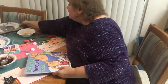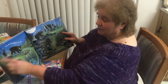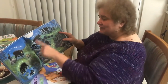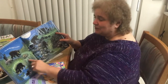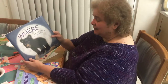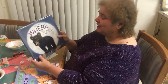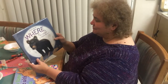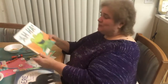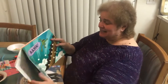And then you can also find books that have a path or a line or a trail for your child to follow with their finger. That's good finger motion there. This is Where's Baby Bear? It is by Ashley Wolf, and I'm using it with permission from Simon & Schuster.